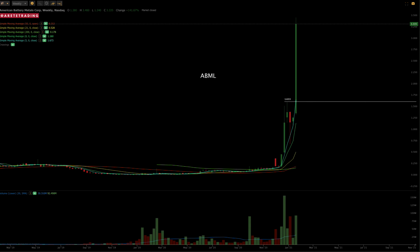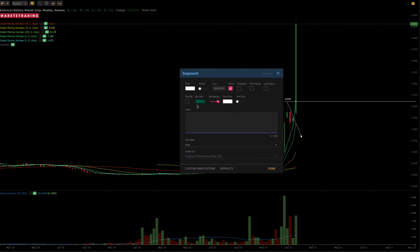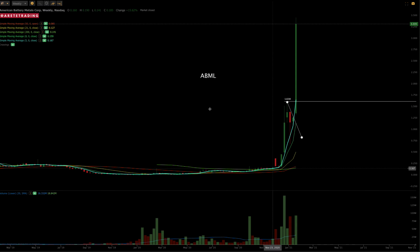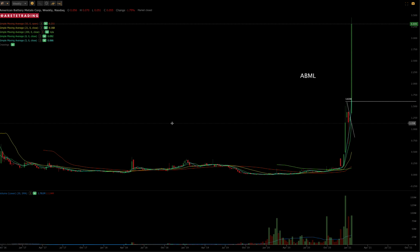The patterns do stay the same, but you just have to realize the degree of probability is a lot less on these penny stocks, or we'll call them dollar stocks because that's what they are. They're like $1 or $2. So, I mean, in regards to this and this breakout on the weekly, this is not something that I would get involved in right now.